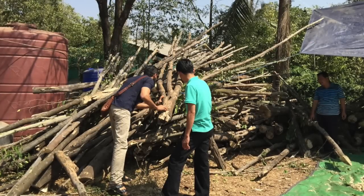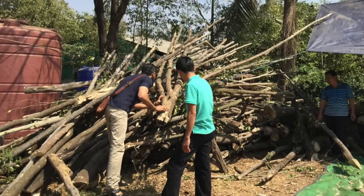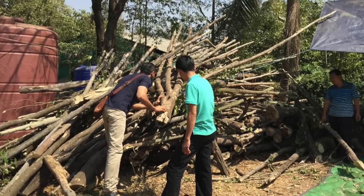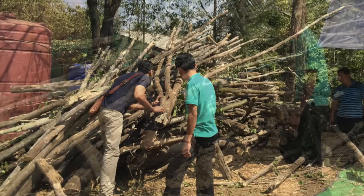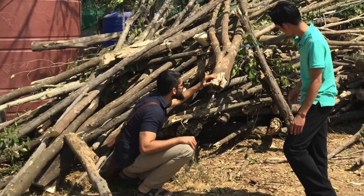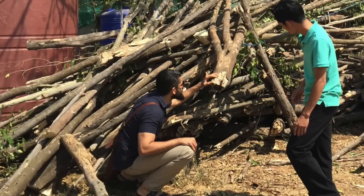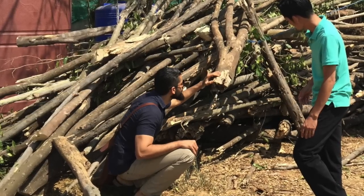So when we finally got there, I first inspected the raw materials for their cultivated oils, because they also produce cultivated oud oils, and I'll be honest, it was not bad. These guys don't inject their trees at all with chemicals or fungi or anything else for that matter. They simply drill holes in the trees and let nature take it from there.